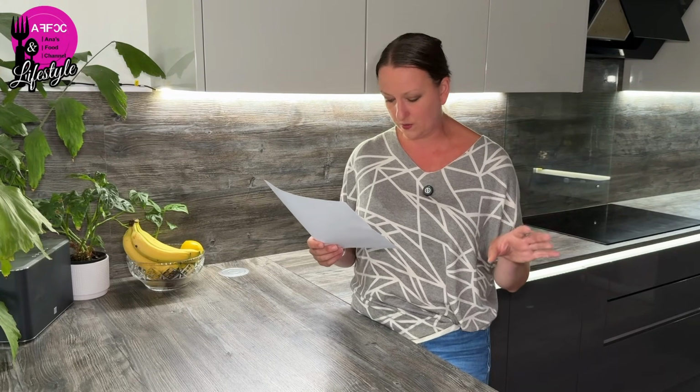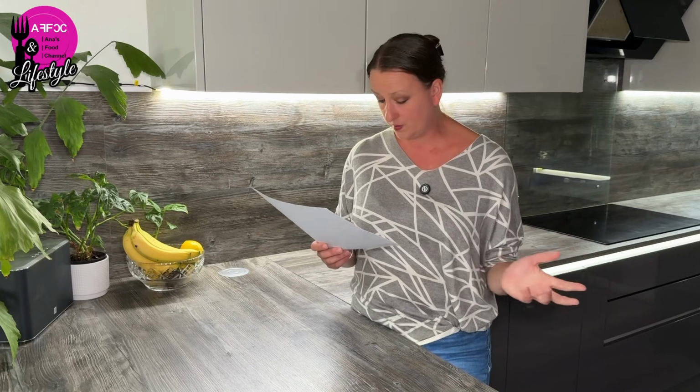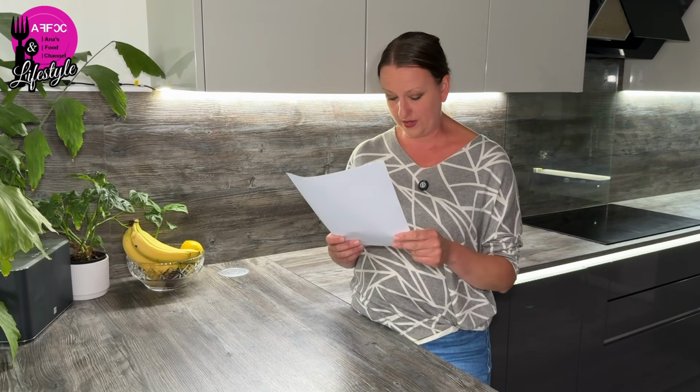I'm sure you know what this is all about. It is marketed as a food assurance scheme, so a symbol of quality, safety, and animal welfare. Just bear this one in mind. And it is backed by major supermarkets like Tesco, Sainsbury's, Co-op, and more.